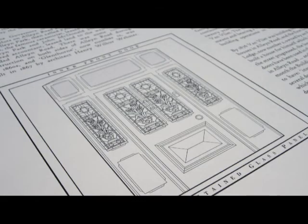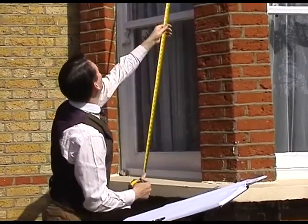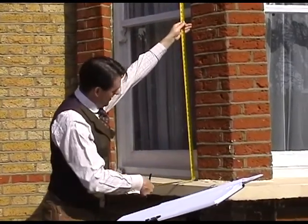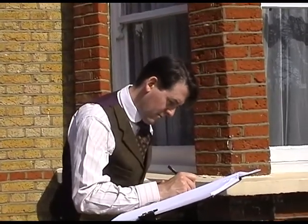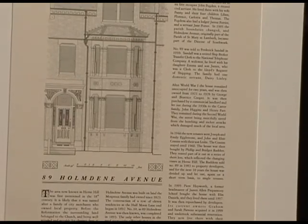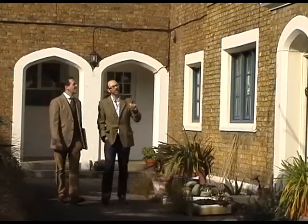And an idea occurred to me that if I could encapsulate the detail and the graphic quality of those sort of documents, along with an architectural drawing of people's houses, then this would be something that people would be really interested in. I started by doing the architectural drawings, and it's something I'm very familiar with because I've worked for years as an architectural draftsman. And then I brought in my friend Paul here to help me with the histories.